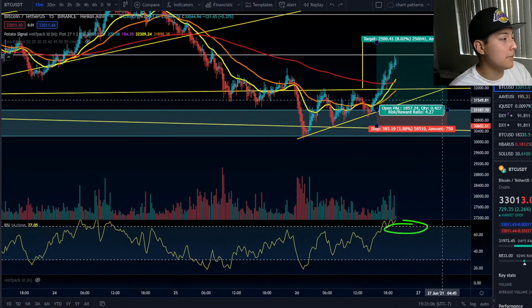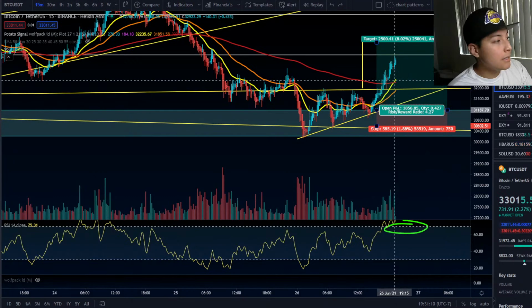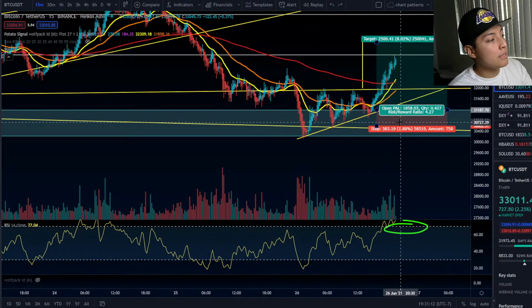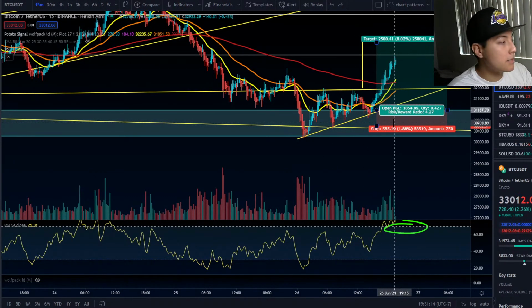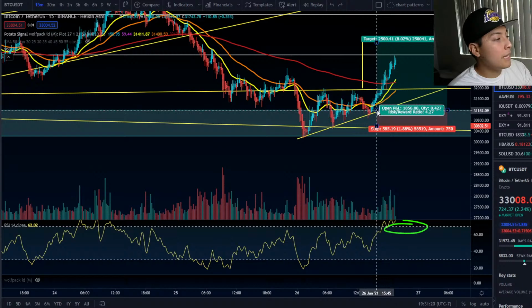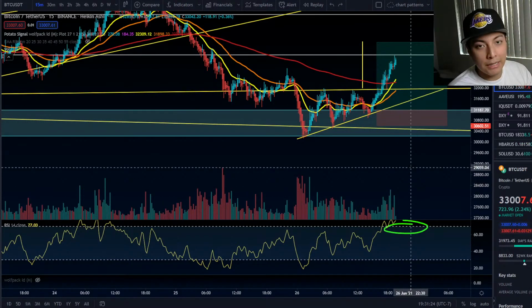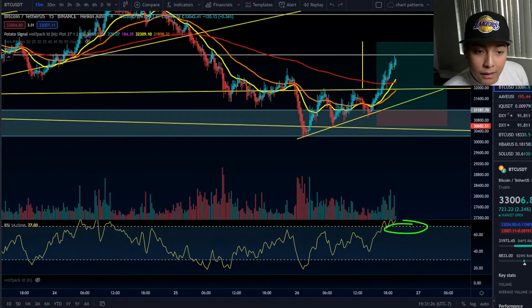Yet again, not financial advice, but you just got to look at the chart, make your pattern, see where your entry level is. I would always suggest having a stop loss. It's worked for me personally, just because Bitcoin is very volatile. You don't want to be in a position where you get liquidated, especially if you're using leverage.